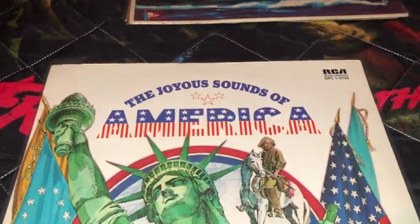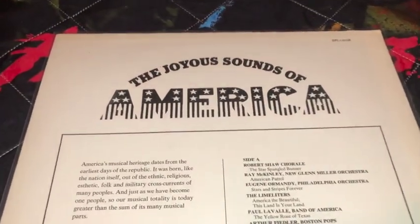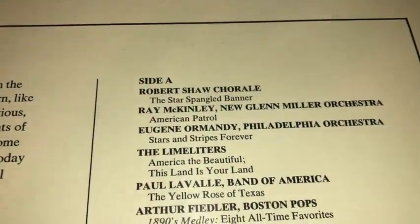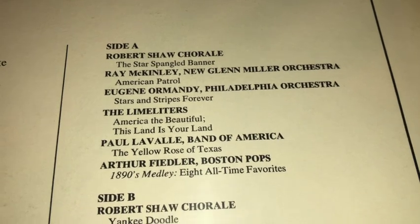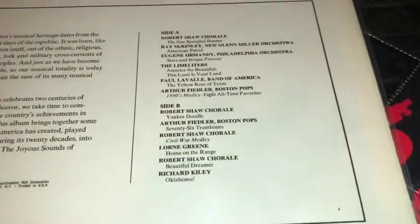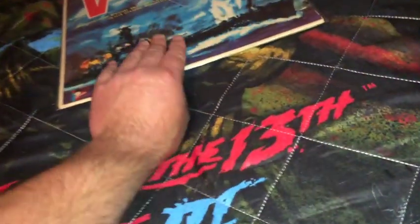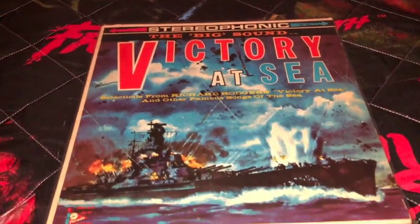And this is the Joyous Sounds of America. This is from 1975. And you're going to take a look. You got the Star Spangled Banner and Stars and Stripes Forever. Some very patriotic songs for the US of A. Here's another one called Victory at Sea.